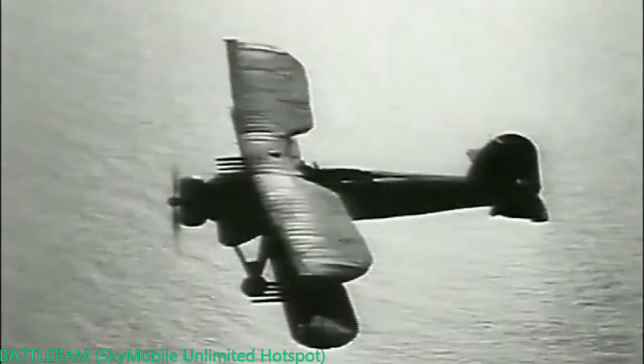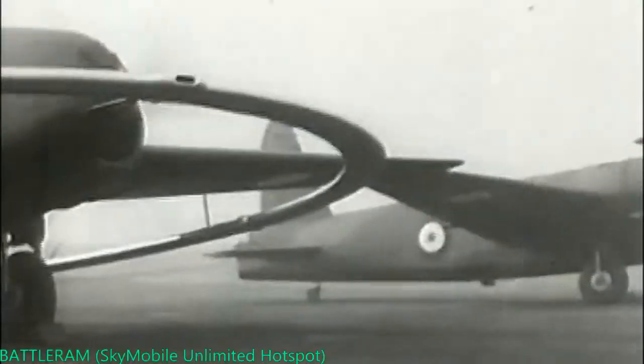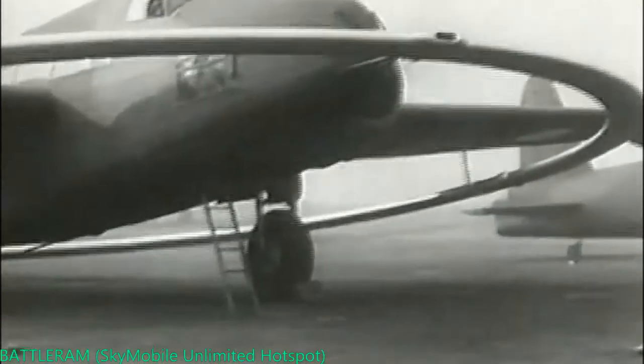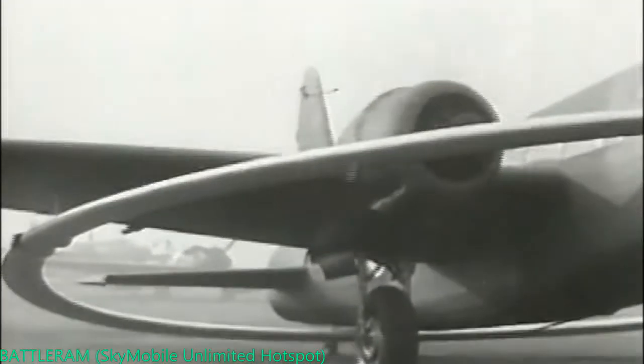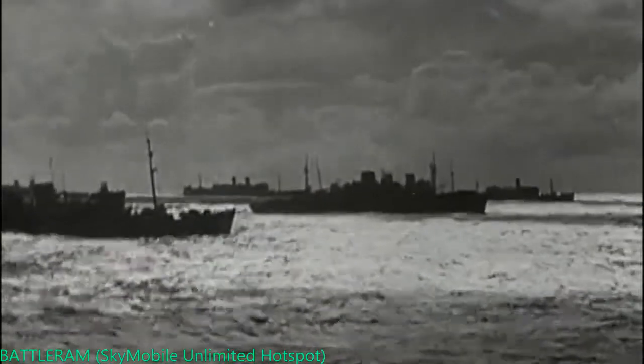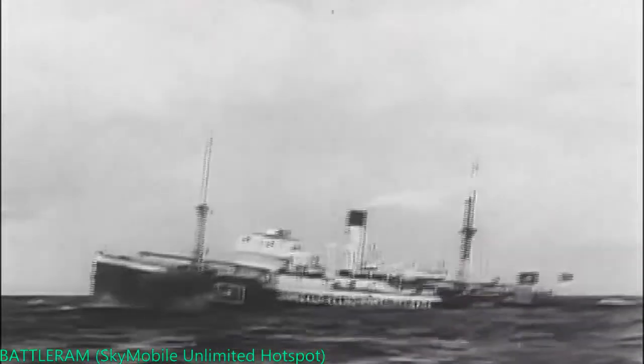A parallel development in the electromagnetic spectrum was the system for detonating magnetically triggered sea mines from the air. This is a Vickers-Wellington twin-engine bomber with a large duralumin hoop. When energized from a power source in the aircraft, the hoop generated a magnetic field strong enough to trigger a mine, which might otherwise have been initiated by a ship's hull.